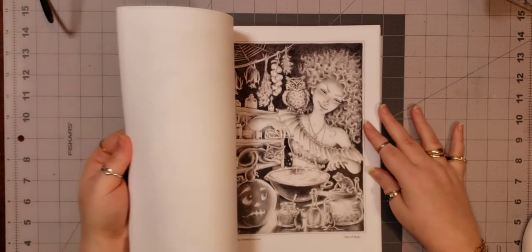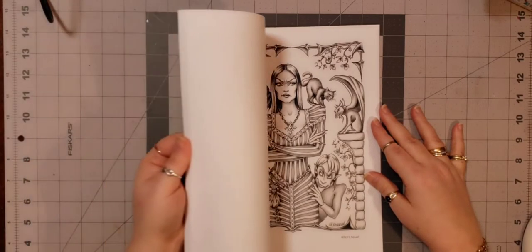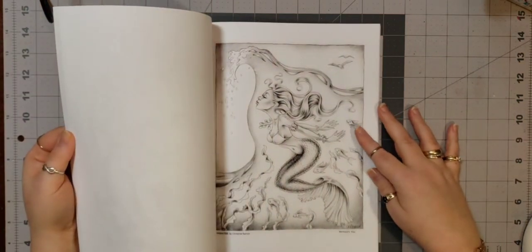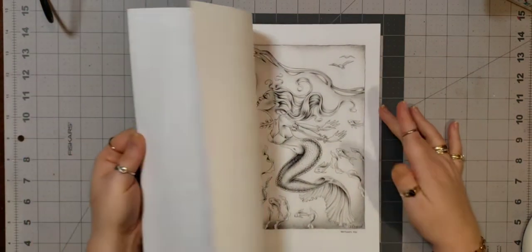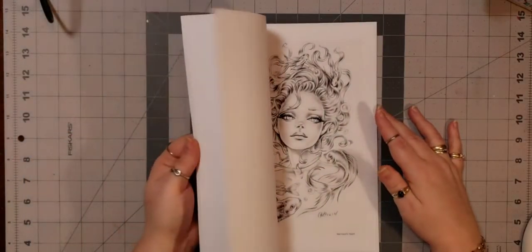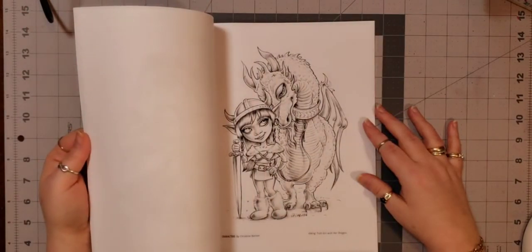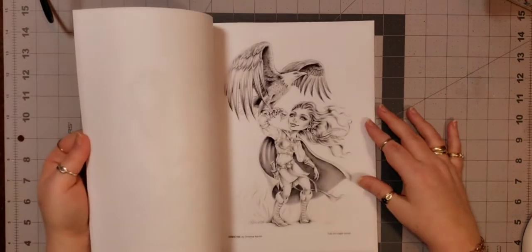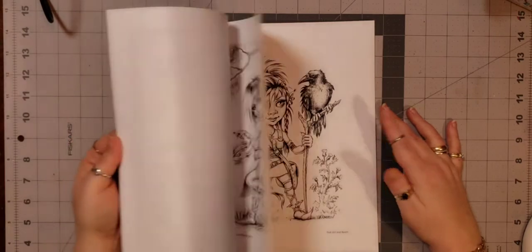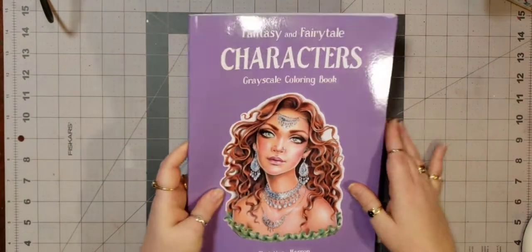That'll be fun for Halloween. I've seen this one done a lot recently for some reason. Again, I don't know, her images are so pretty. Love that. So yeah, the Christine Karens.